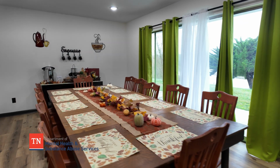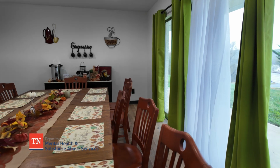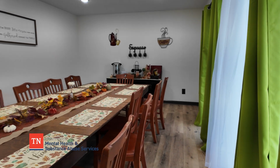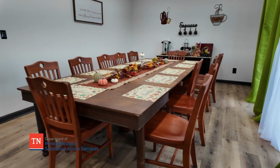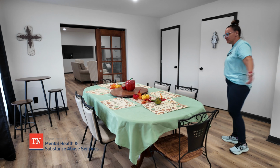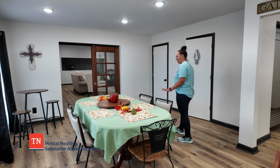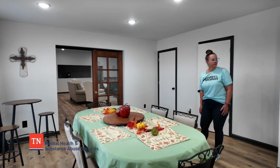We have this beautiful table that was built in the early 1900s. It belonged to one of the teachers here in Stewart County, and we bought it for this area because it was so large. And then we have this other table that, of course, when I have 30 people, this larger table is not gonna hold them all, so we had to add more table space and seats for everybody to have their meals together.